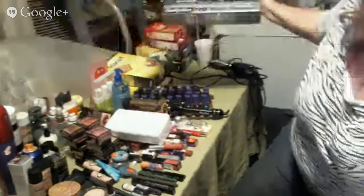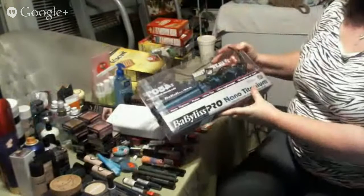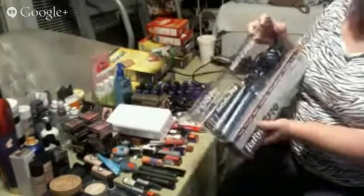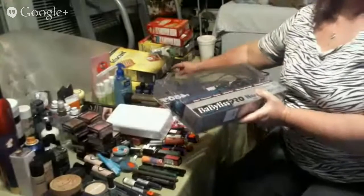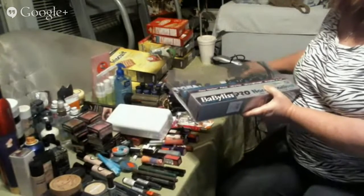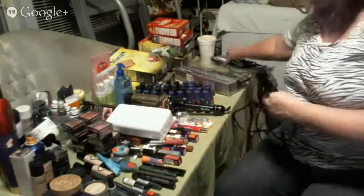Let me get this camera back here. Okay. I guess you'd say Baby Pro Nano Titanium. This is a flat iron in here. Same scenario. The cords have been cut, but all the cords are inside, and my husband is going to solder those back together. And no, I'm not reselling these. I'd be too afraid they would burn somebody's house down or something, and then, you know, how that goes, get sued and all that mess.